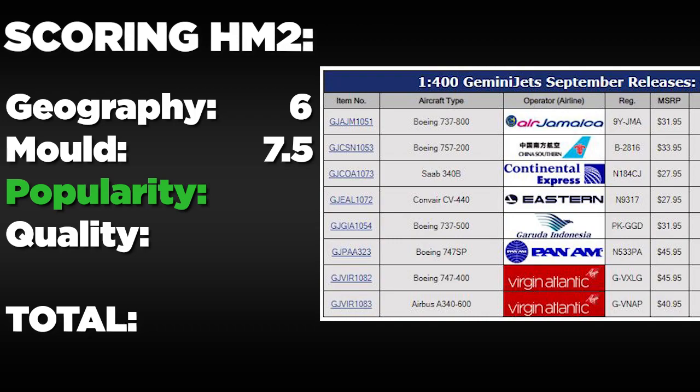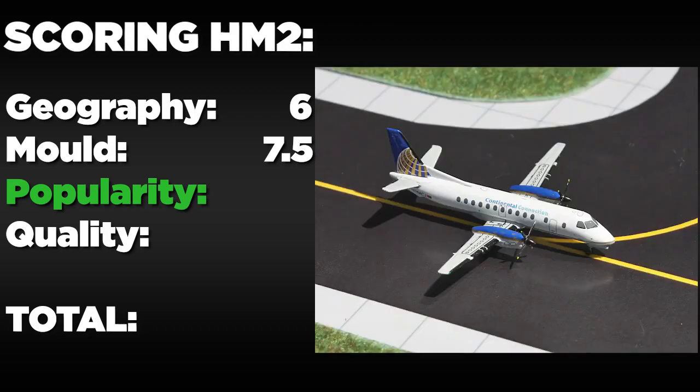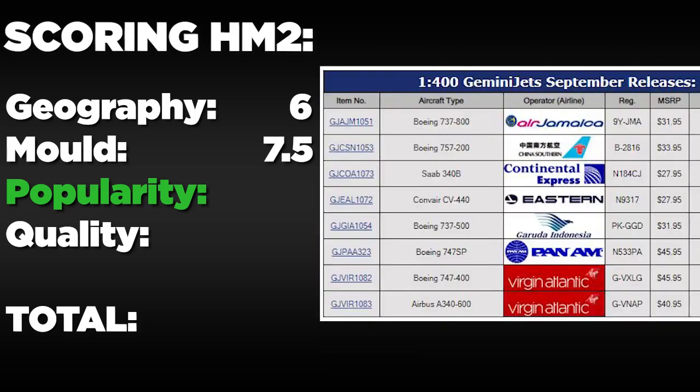Perhaps the Heavies or the Eastern Convair or the Continental Express Saab 340, but apart from that, it's run-of-the-mill sales for this release. However, a majority of these models are a bit hard to find nowadays and are sought out by collectors, so I do think that it's fair to assess a score of 8 here in this category.